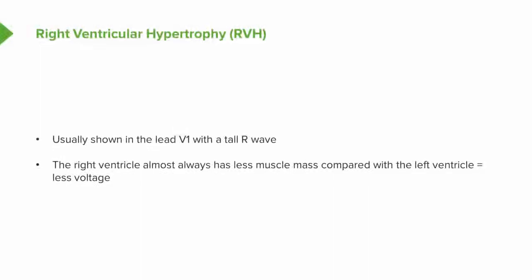And of course, the right ventricle almost always has less muscle mass compared with the left ventricle, so the R wave is not as impressive. The increased R wave in V1 is not as impressive as the increased R wave in V5 and 6. And we'll look at some examples in a moment.